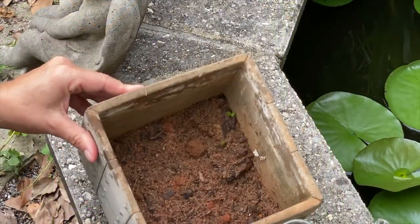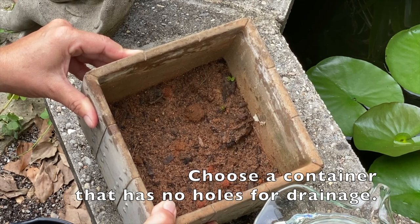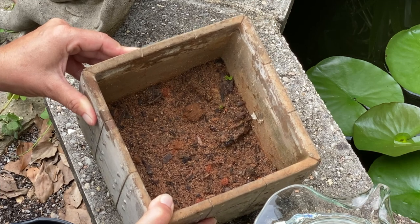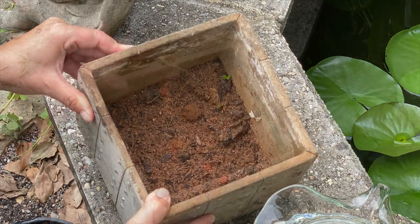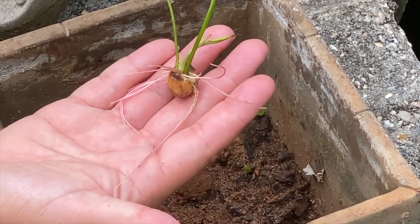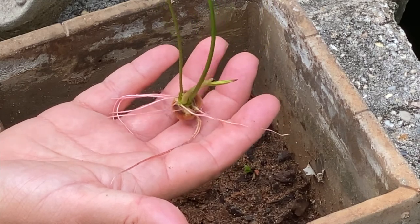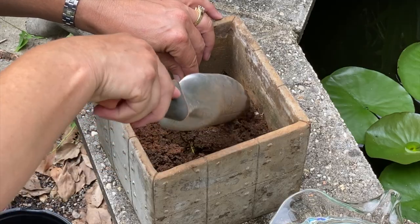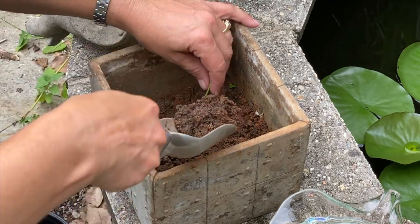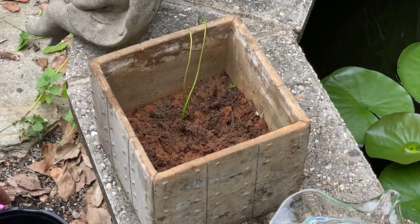As you can see, I have filled a container with mud. This is mostly clay soil with some potting type soil. You do not want a rich material. It will cause everything to rot. So we have this beautiful seed ready to be planted. The roots are healthy. I have the true leaves. Carefully put the dirt in, like you would any plant. Just very carefully plant it.